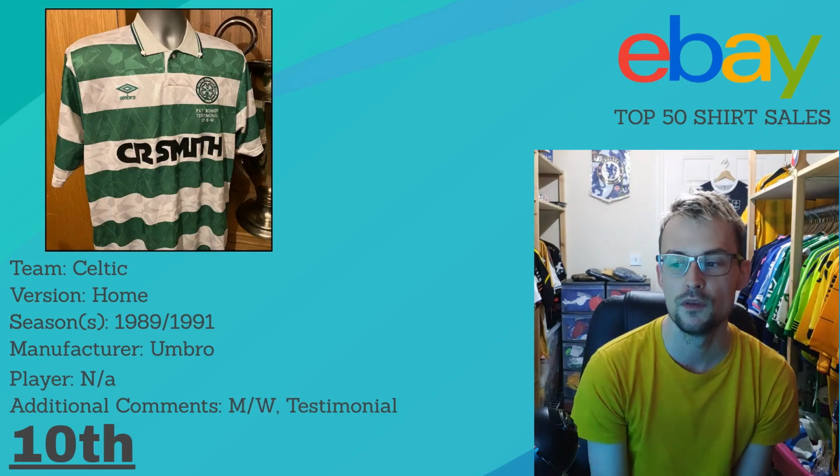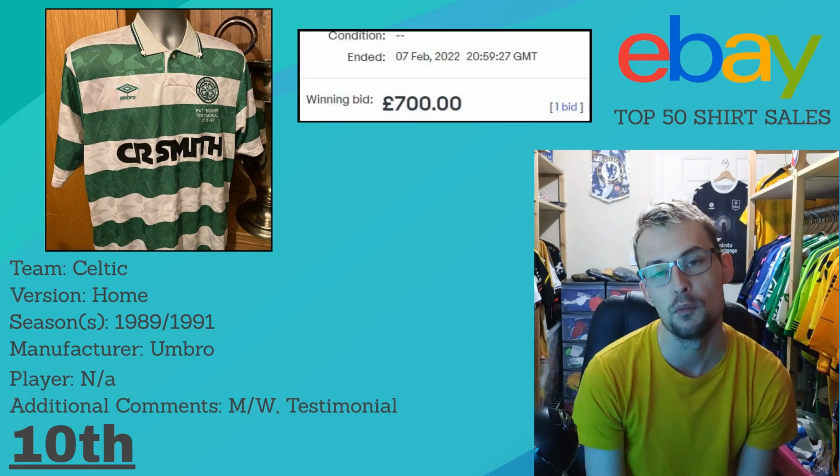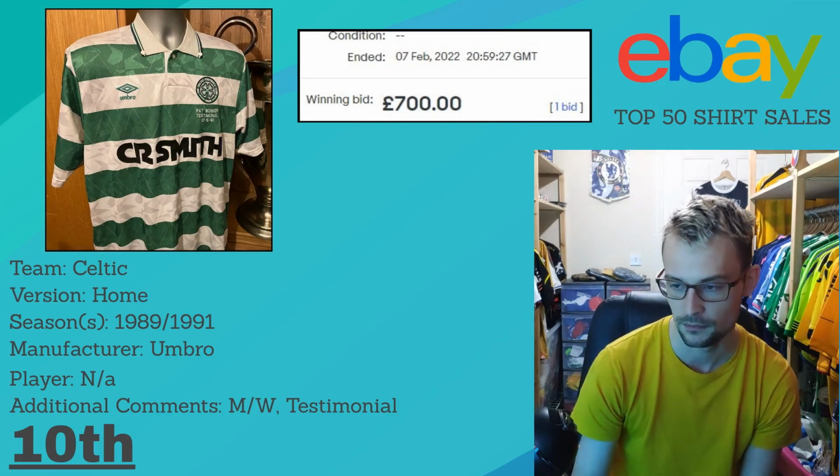Celtic break into the top 10. Their home shirt from 89-91. It's an Umbro one, no player, match worn, and it was a testimonial for Pat Bonner. One bid came in and they said that they will pay £700 for it.